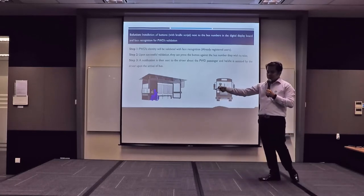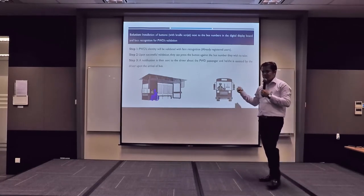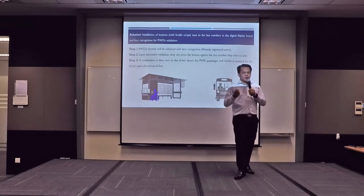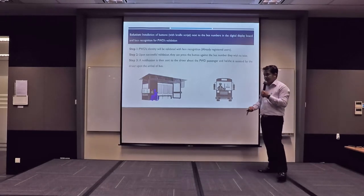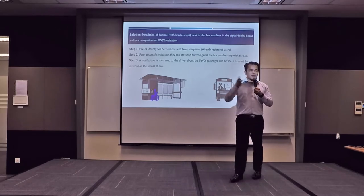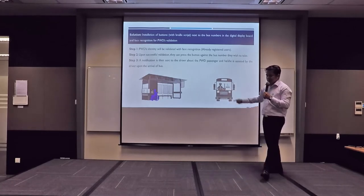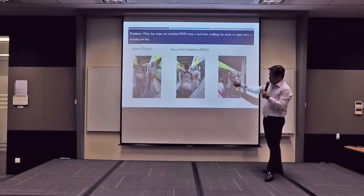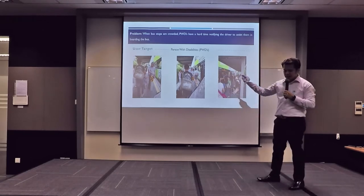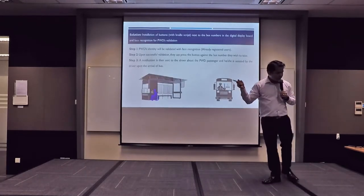Before the bus reaches the bus stop, this PWD should have the ability to inform the bus driver that, hey, I'm a PWD, I want to board the bus. You should prioritize me, which is happening here in Singapore, which is very good. But the problem is that notifying the bus driver is not there yet. So they don't have the ability to see whether somebody is waiting. Actually, I personally saw this in Tanjong Katong. I'm the one who took this photo. That's why I got to know this problem. Okay, so later on, I'm going to show you how we solve this problem.